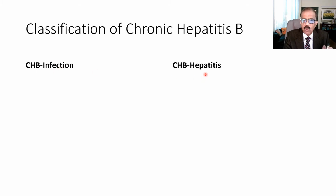And this patient has active hepatitis, so hepatitis can progress to chronic liver disease. This patient would need treatment. But you never know when CHB infection becomes CHB hepatitis. So there is a tricky situation. In this, you will probably not give any antiviral, but you will have to keep an eye, because when the patient's status changes, the treatment also changes.